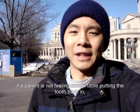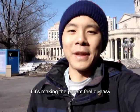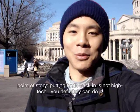There's actually an interesting case story where a boy kept getting his tooth knocked out for some reason. I think maybe playing sports or something like that, and he was afraid his parents would get really angry, so he would put the tooth back in himself. And actually, if the parent is not feeling comfortable putting the tooth back in, if it's making them feel a little queasy, a little uncomfortable, then just ask the child to do it. But in this case story, the child kept putting it back in, and then one day he put it in backwards, and the tooth just kind of reattached backwards.